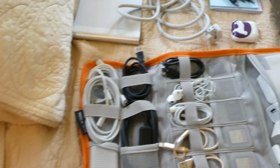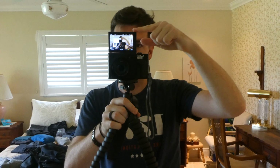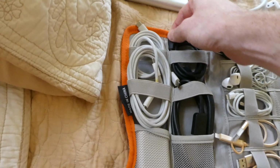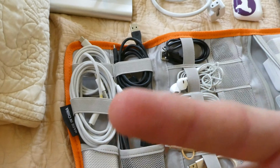I also have this camera that I'm recording on right now, which if I go over here, you can see. This is the Panasonic Lumix ZS70, and the reason why we have it is for this neato little flippy thing that I can keep up and see what is happening. I've also got my HDMI cable right here. Here is the charging cable. It is a mini USB. I've got two of them. They are for this camera and then also for this battery pack.